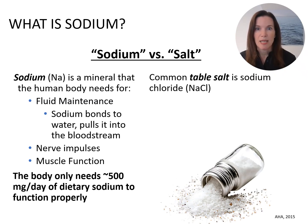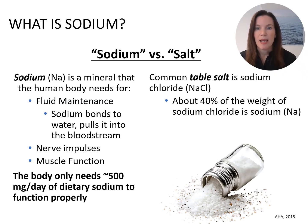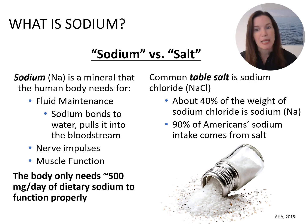Common table salt is sodium chloride, and about 40% of the weight of sodium chloride is made up of the sodium component, and about 90% of American sodium intake comes from salt.